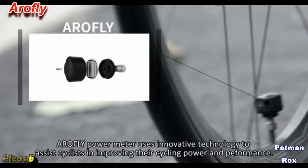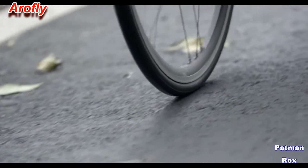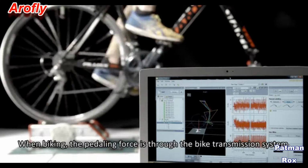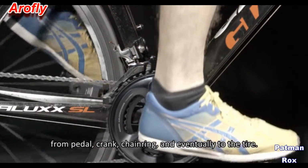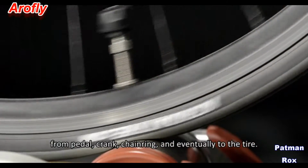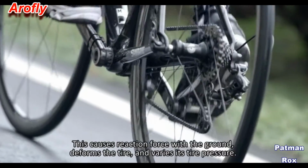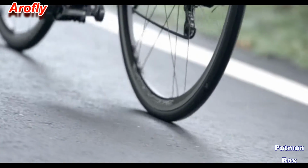Aerofly Power Meter uses innovative technology to assist cyclists in improving their cycling power and performance. When biking, the pedaling force is through the bike transmission system, from pedal, crank, chainring, and eventually to the tire. This causes a reaction force with the ground, deforms the tire, and varies its tire pressure.